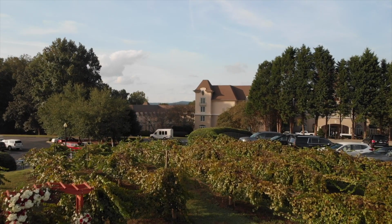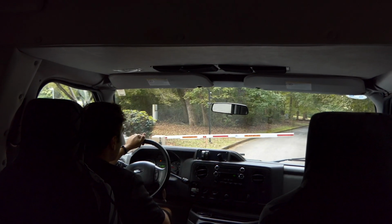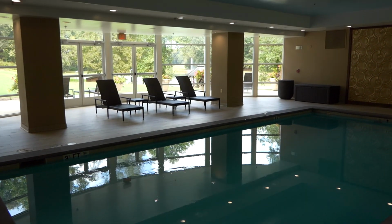Despite the size of the property, it is easy to get around. Oh, no question about it. We actually have 7 luxury vehicles that will transport all of our customers back and forth to golf, to tennis, to the spa, and so on. Very easy to get around, and it makes it very simple.